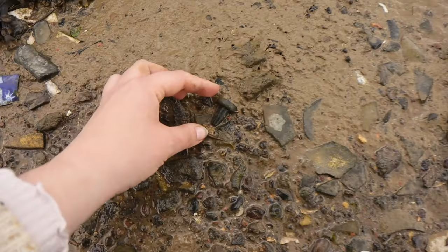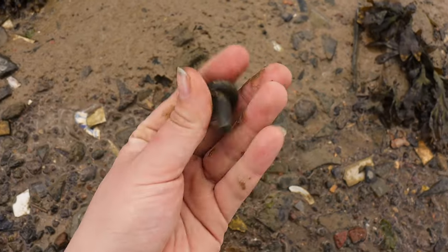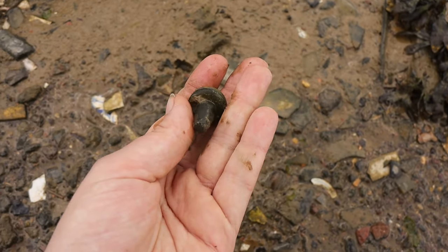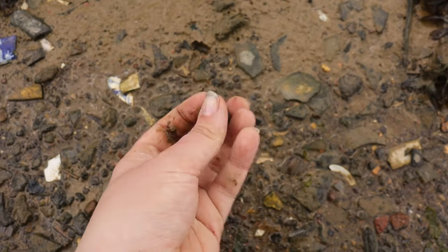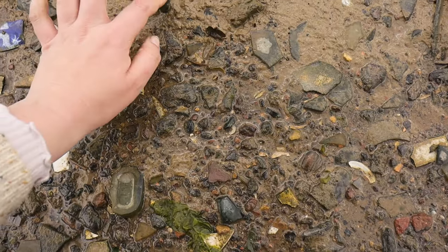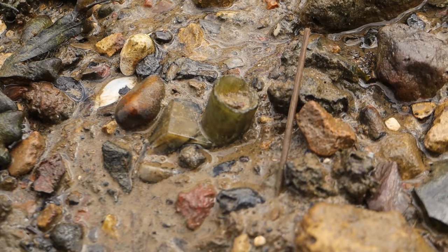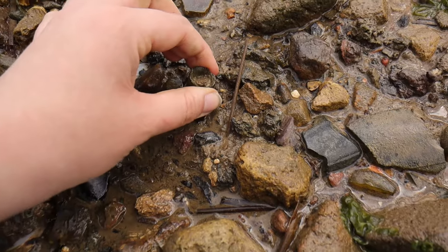The other one may have been broken, but look at the size of this one. Goodness, it's so tiny. It's such a tiny bottle stop. Oh, it's really cute. We don't need it though, so leave it for someone else to find. We think it's quite dug in. Let's have a look.